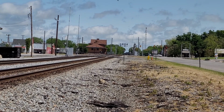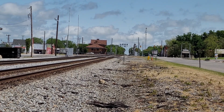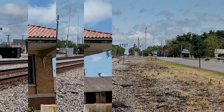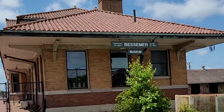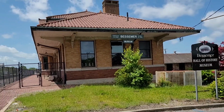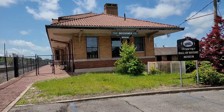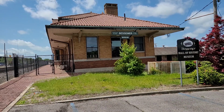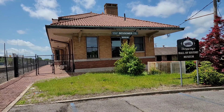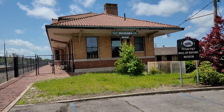The other side will be showing possibly a yellow telling you to be ready to stop at the next signal, which is Burstall. Okay, now a little bit closer to these signals, I am also looking at the Bessemer Hall of History Museum. Now obviously, you can tell, this was once a train depot and passenger station for the Alabama Great Southern Railroad, or AGS for short. Now you see how the subdivision, or district in NS terms, got its name.